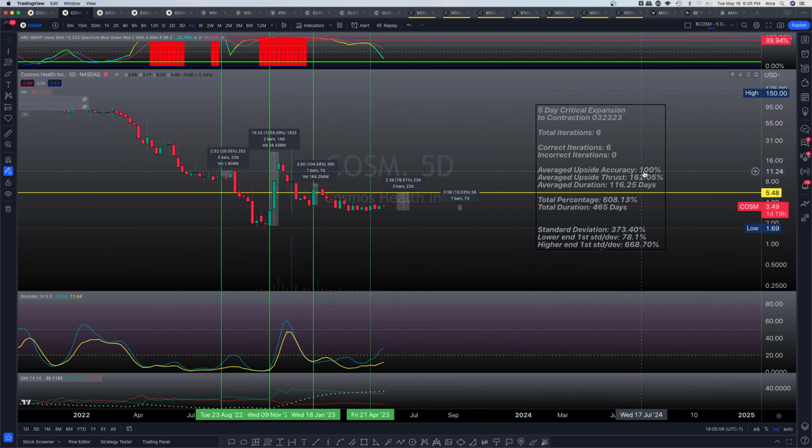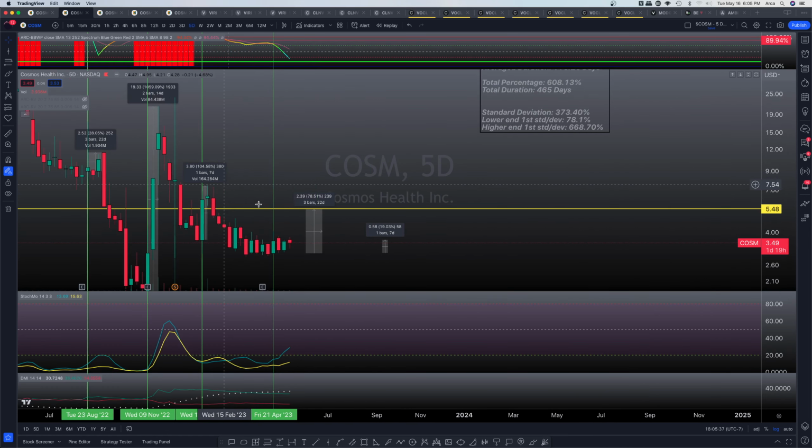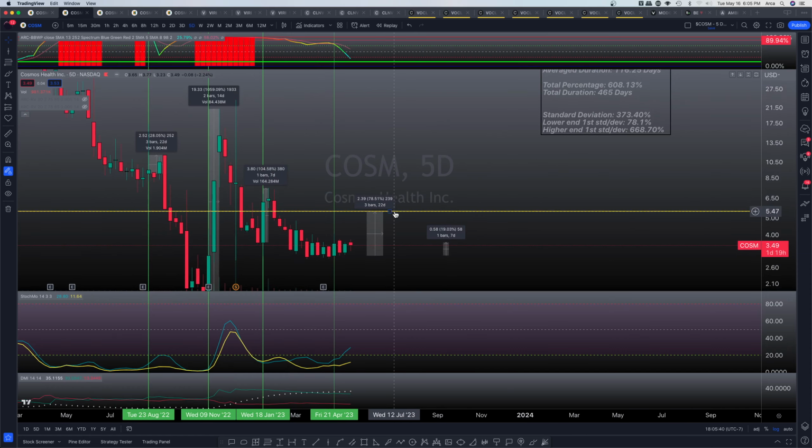So with that upside accuracy of 100%, we have an average upside thrust of 162.05% over the duration spoken of, right? So this is 162.05% with a standard deviation of 373.40, which gives us the lower end of a first standard deviation, or the lower bound, right? So that would give us a 78.10% move, okay? So this is more along the lines of the target that I would like to focus on, right? This is something that we spoke about before. So that target would take us to about $5.48 based on the statistical metrics here of the 5-day iteration.